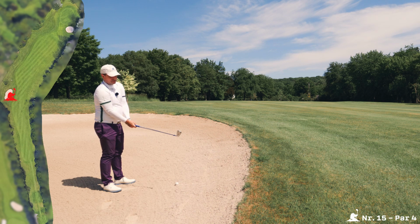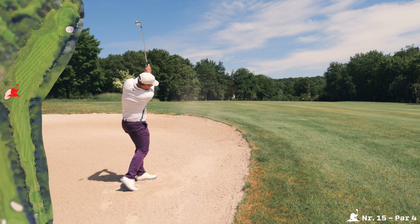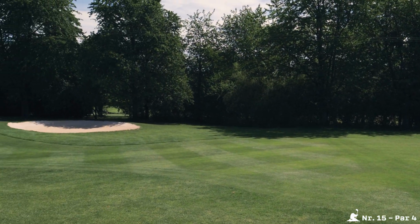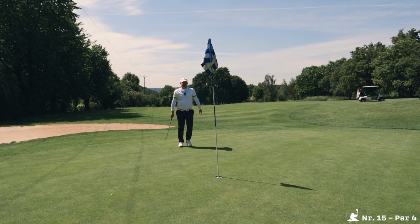Bad luck, but it's not really a difficult one. So from this bunker it's about 135 meters maximum, so quite easy. Get in! Well, that's an unexpected birdie.